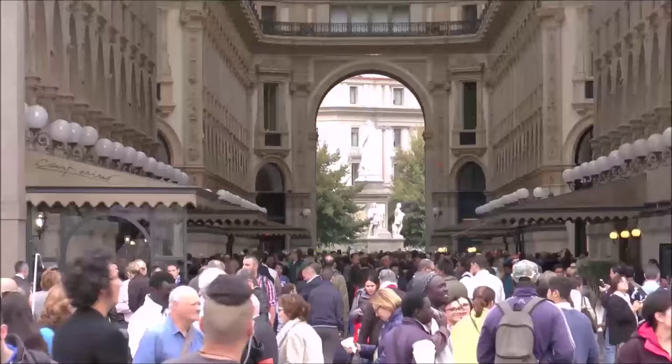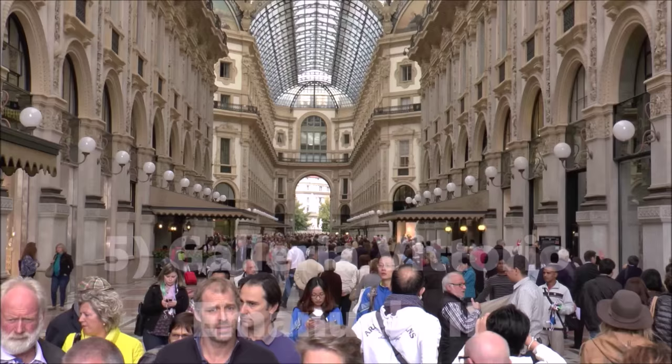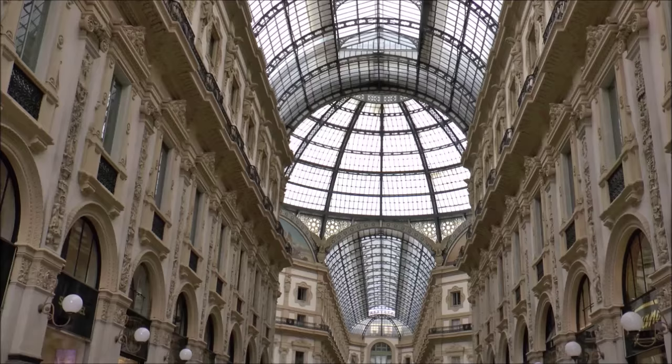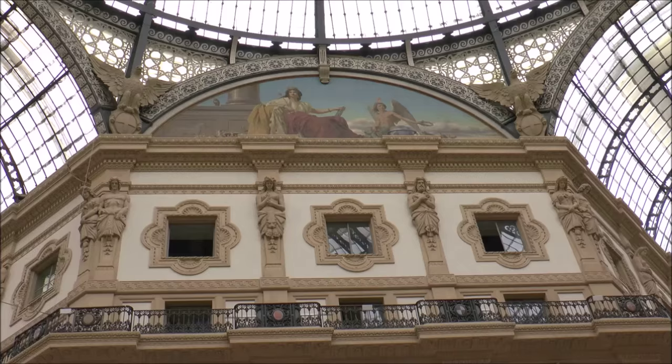For some upscale designer shopping, Galleria Vittorio Emanuele II is the place to be. It is considered one of the world's oldest and most beautiful shopping malls, and its most impressive feature is an arching glass and cast iron roof.